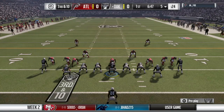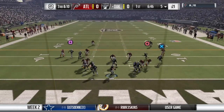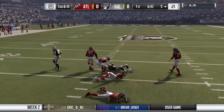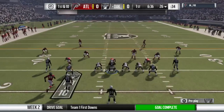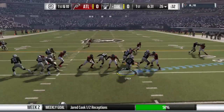Throwing his Carr on 3rd down, and he finds Cook. And they're going to get this one up past the 25. And they talked about how important the passing game was going to be against that defensive look. Good job there going to the air for the first down.